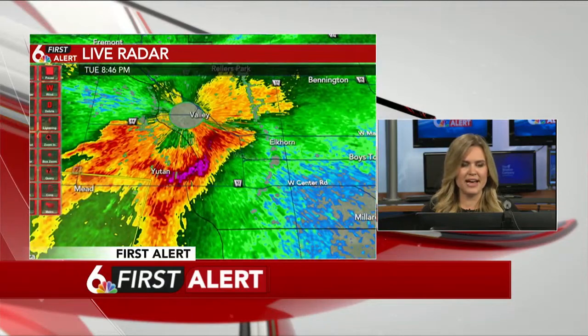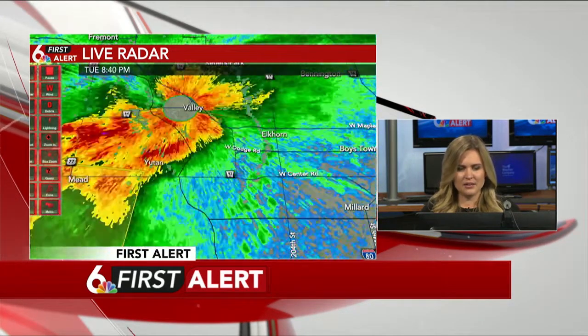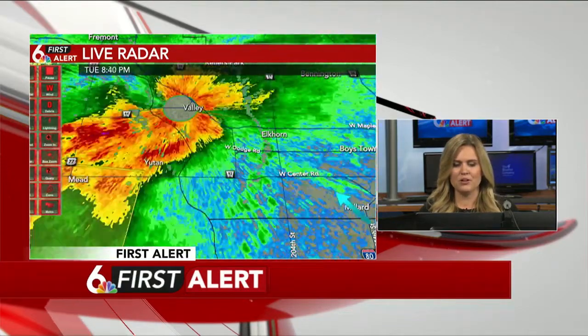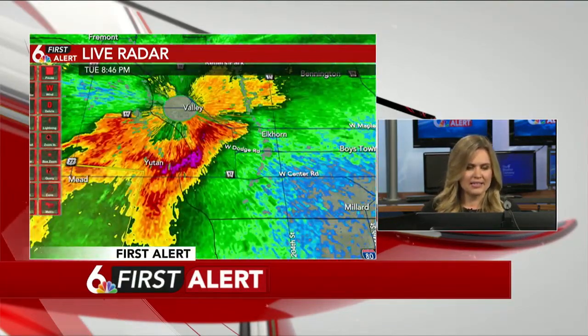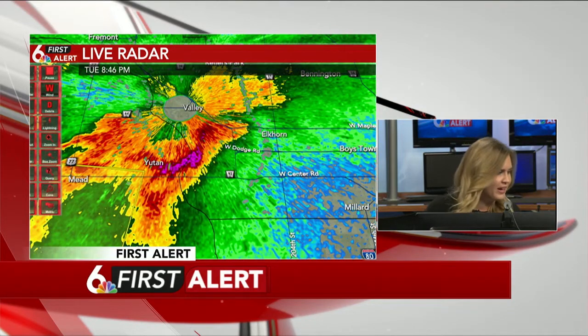This is near Utan. Let's pause it. This is moving a little bit to the southeast. So as we put that into motion, you can see the track of this cell right here. This is what I'm talking about. This very well could move through the metro. And let's pause it and see if we have any hail with this storm right now.